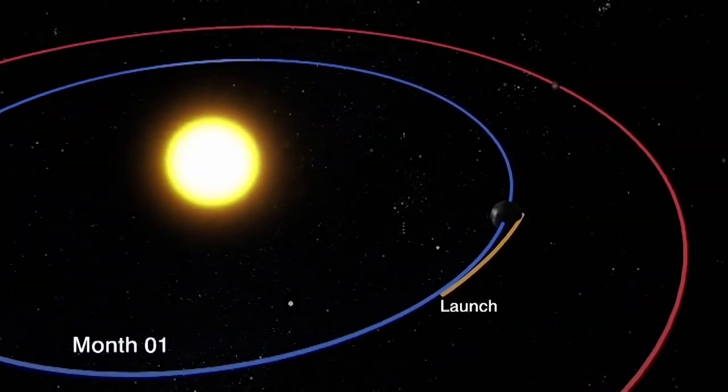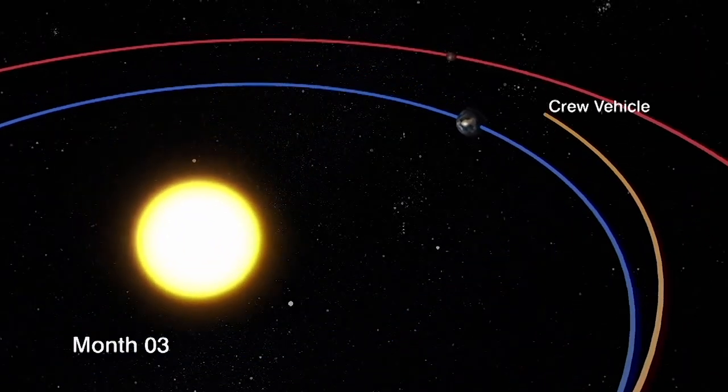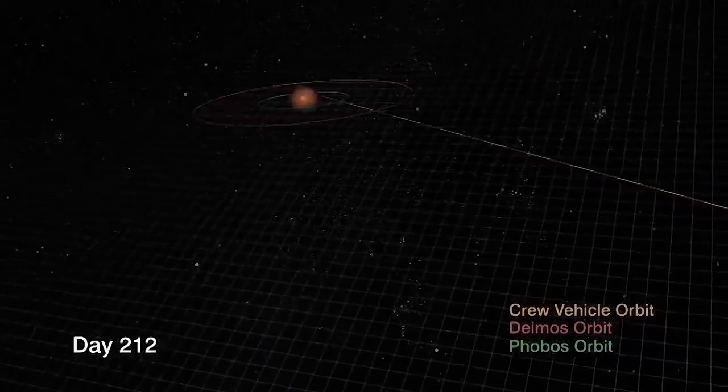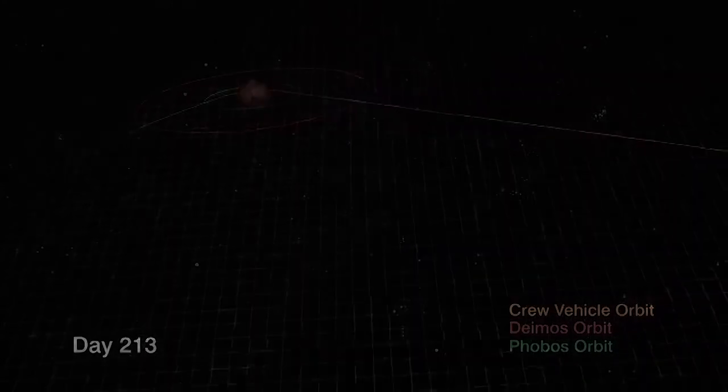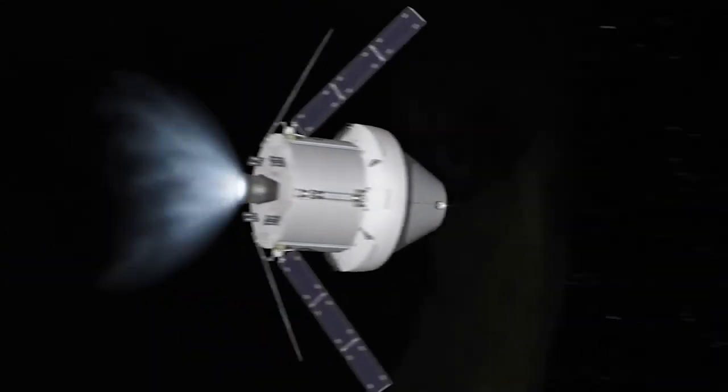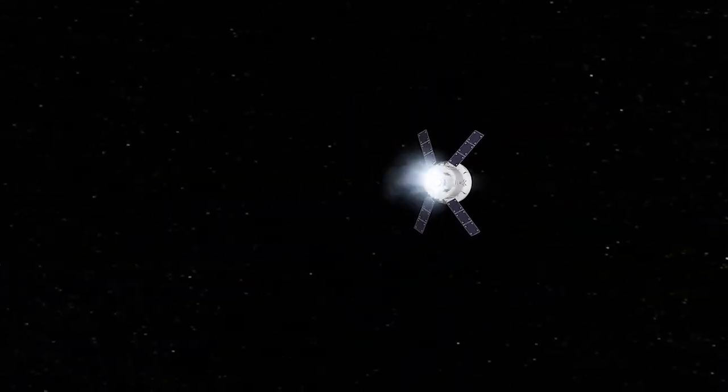It could take up to 6 months to reach Mars. Then, because of flight trajectories, astronauts will have to leave within 30 days or remain on Mars for 500 days. On the way to Mars, the crew will have to cope with different kinds of stress in a high-risk, confined environment with limited communication with Earth.